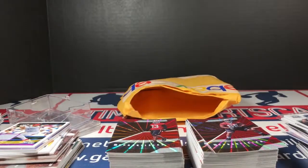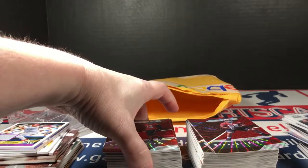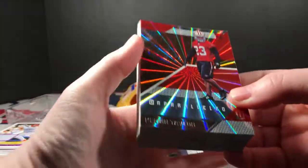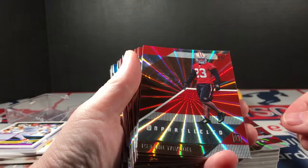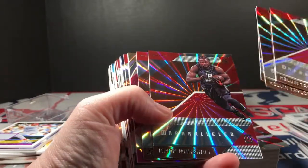The new Unparalleled is about to come out. Is it maybe August, actually? For a second I thought it was July, but it may be August. I have to check. I'm excited about it. I know some people say, oh, it's gonna give me a seizure if I look at these cards too much, but I like them. This may be just an all rookie lot because I'm seeing rookie.